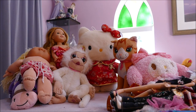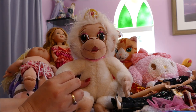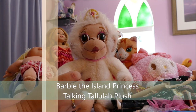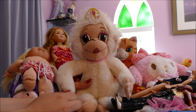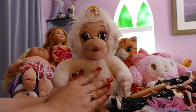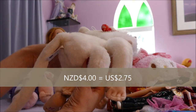Okay, let's stick with the Barbie theme and something a little different, but that my daughter really wanted: these two pets here. I'll bring them up. Here is the first one. These are Barbie pets from the movies, basically Barbie movies. Some of the Barbie movies my daughter absolutely loved. 12 Dancing Princesses, she must have watched it 12 times over. This one I think is from another one that she loved, Island Princess. I tend to remember this monkey. We got it from a Salvation Army store for $4.